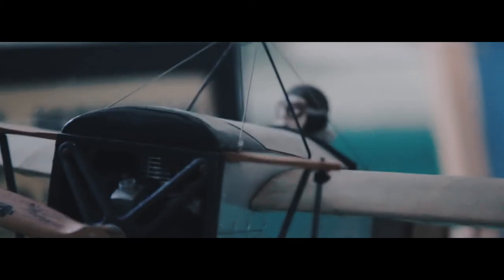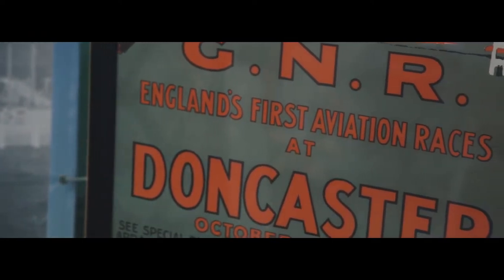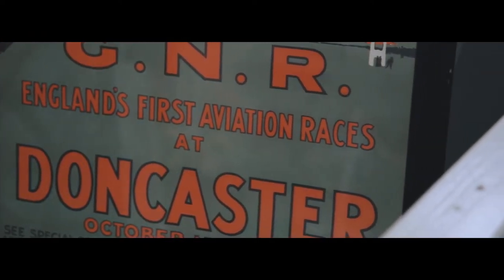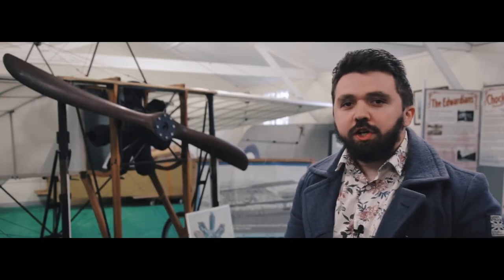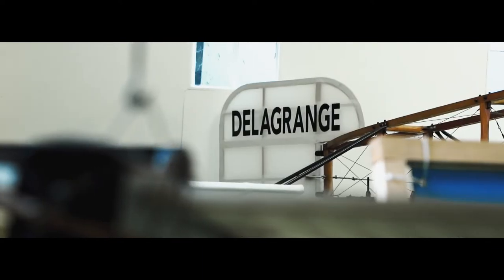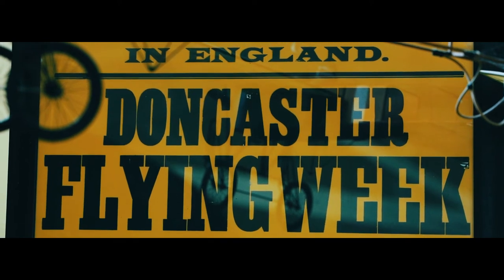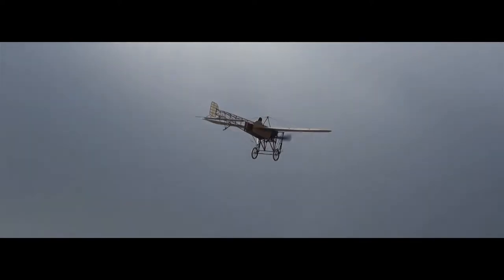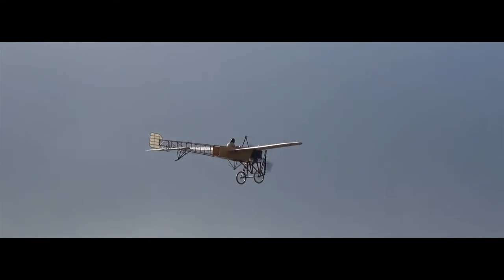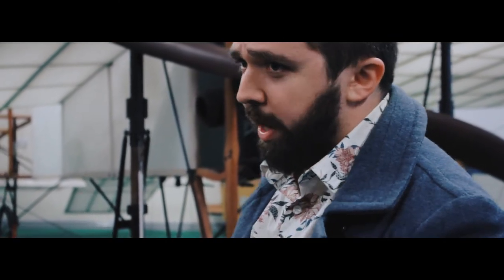Speaking of Doncaster, the Blériot helped a different pilot break another record right here at the 1909 air races, not 3 months after this plane crossed the Channel for the first time. The pilot in question was Léon Delagrange, another French pilot. The date was October 17th, 1909. Not 2 days into the Doncaster air races, the odds were stacked against him. It was an infamously stormy morning. And yet, on that day, that brave pilot and this plucky little aircraft actually broke a world record.